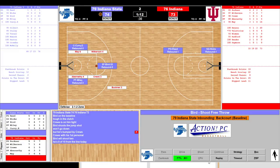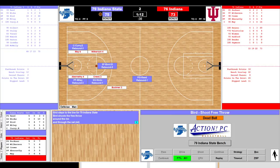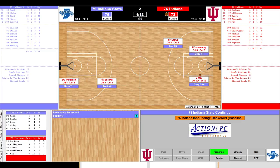And Bird will go to the line to shoot two. He is 9 of 10 from the free throw line. Chance to extend the Indiana State lead. They have a 1-point lead right now, 74-73 over the Hoosiers. And Bobby Knight is just having a conniption fit on the bench. Bird, 83% free throw shooter. He shoots the first. And he makes it! The Sycamores have a 2-point lead now, 75-73 in this epic battle of the Hoosier State. Bird shoots the second, and he makes both, 76-73.